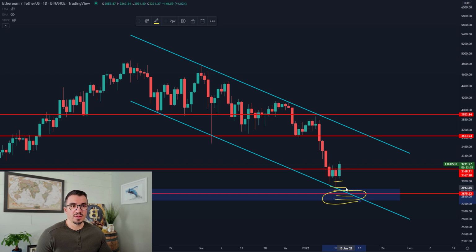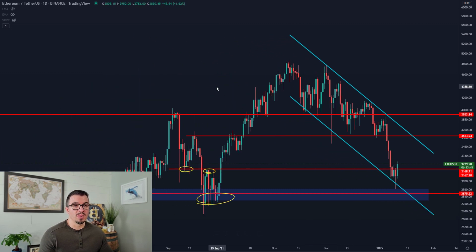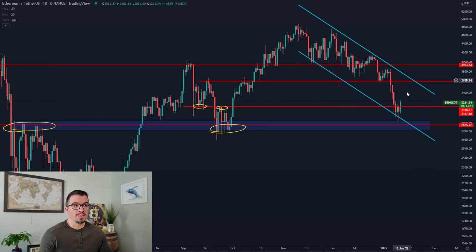However, you have to play the range, and what I'm doing is looking for buys down in this area, and then I'll start to sell up here at $3,600 because I am just playing that range, knowing that we have a very sideways market. We don't really have much momentum, especially not like 2021. So I'm going to keep that in mind and just play the range and take what the market gives me.